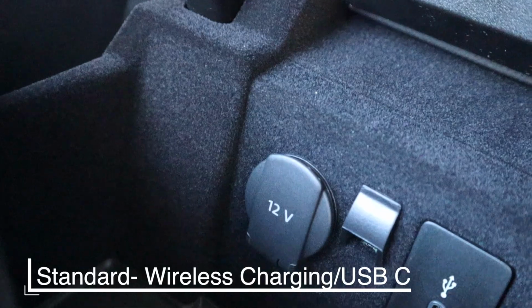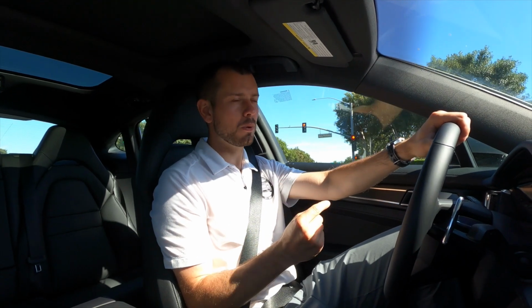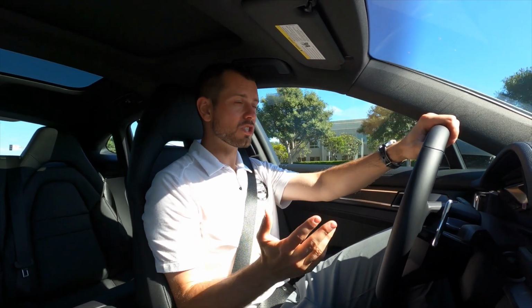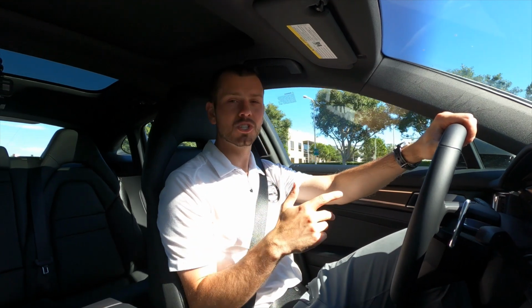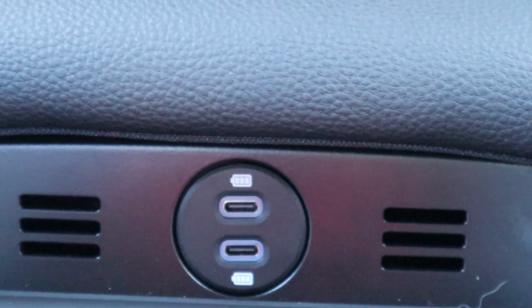Now, in terms of the center console, we do have wireless charging as well as a USB-C port in there now. I know in the previous videos I've talked about that's kind of the way we're going, USB-C ports, not those larger USB ports that we've had in the past. And that wireless charging is an awesome option to have. It's pretty much derived from the Taycan. Also have two USB-C chargers there in the rear seats.